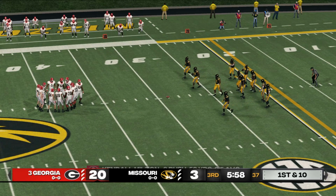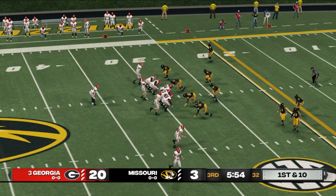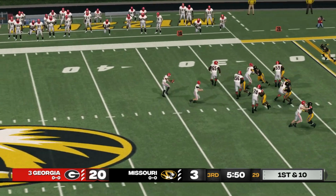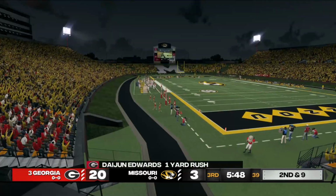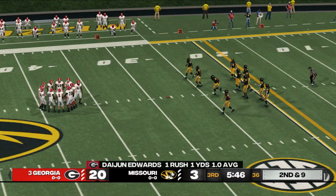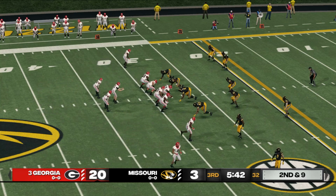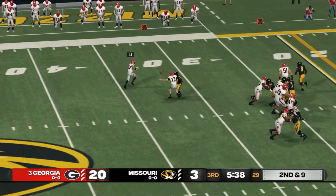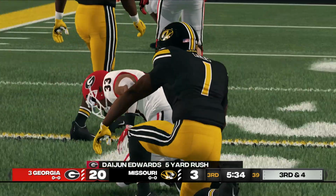Here's the 8th play of the series. Check Mike 11. Edwards gets a pitch. He's knocked out of bounds at the 28. Gain of about a yard on the halfback toss. 2nd and 9 coming up here. Ball on the 28. And he carries the ball for a nice gain.